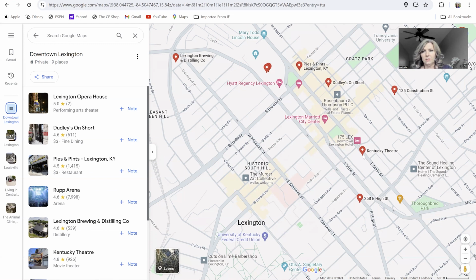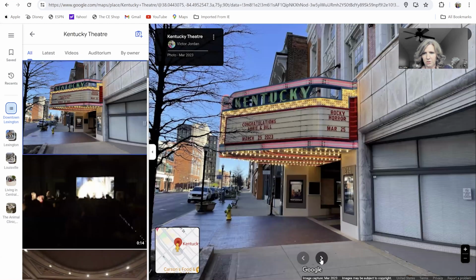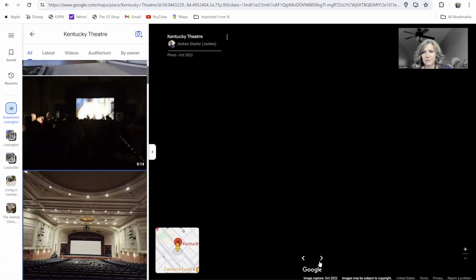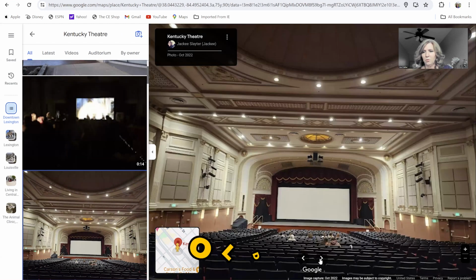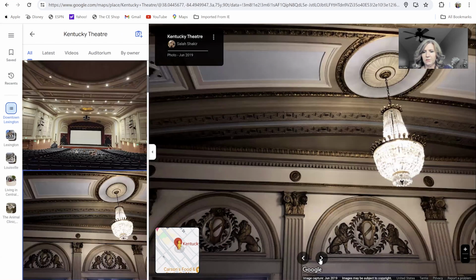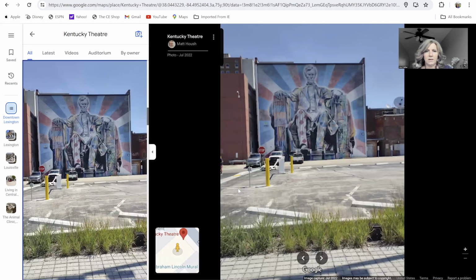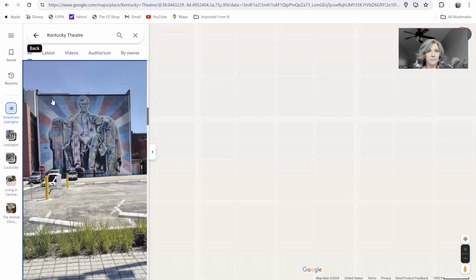Now we're going to look at this Kentucky Theater. This is really a neat place. It does have a lot of photos and we don't want to look at all of them, but it's just a really cool place to visit if you've ever been into an old theater. Just everything original inside this building. Maybe look at their schedule online and see what they have to offer there that you might want to stop in and look at.